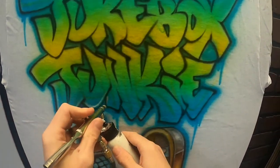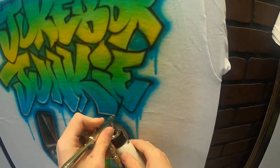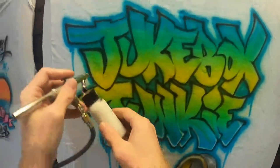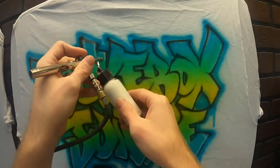I'm kind of ready to move on from this shirt at this point. I'll finish up these white highlights, and then I will go to the next one. I might revisit it later.